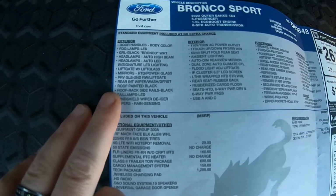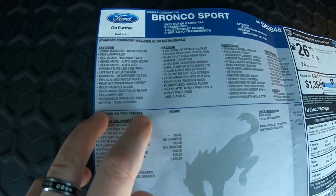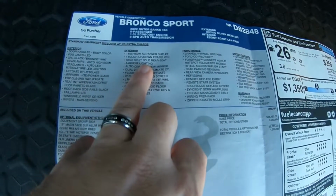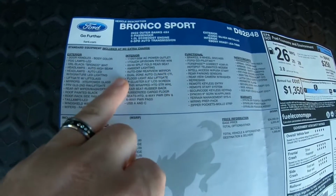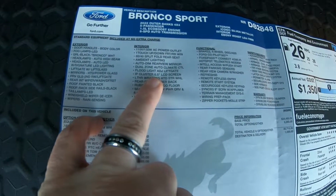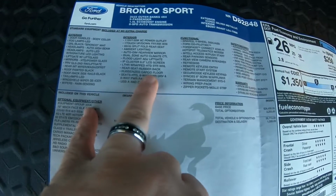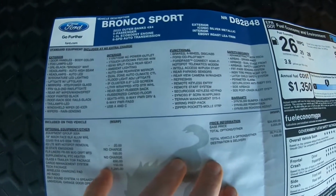We got two-wheel drive with what it looks like it's automatic. It changes itself automatic over to four-wheel whenever you need it. We got tail lamps, LED, windshield wiper de-icers. Interior looks like we got some AC power outlets, a 60/40 split folding rear seat, ambient lighting, auto dim rear view mirror. There we go. Dual zone auto climate control, floodlight, 6.5 inch LCD screen cluster, leather wrapped heated steering wheel, rear seat, rubberized cargo floor liners. The seats have 8-way power driver, 6-way power passenger seats. Comes with USB A and C's.